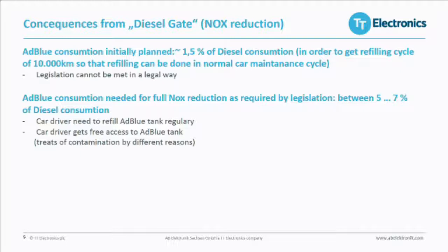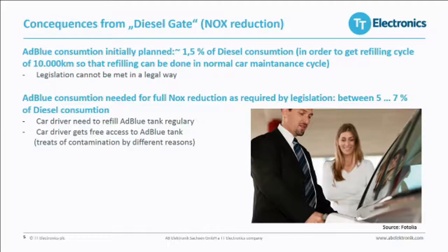But we saw that there's no way to fulfill this requirement on a legal way. In the meantime, we know that for full NOx reduction, between 5 or 7% of AdBlue consumption related to diesel consumption is needed, has to be considered. That means car drivers need to refill.